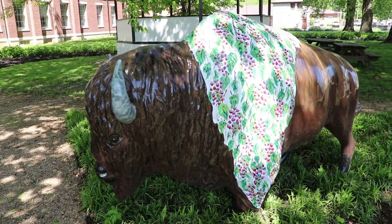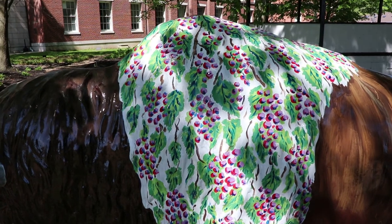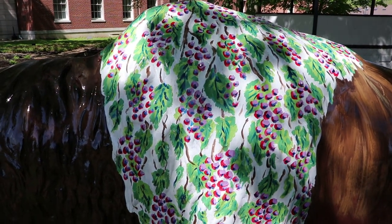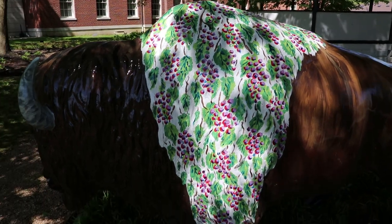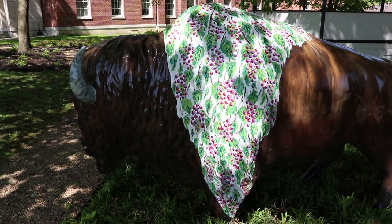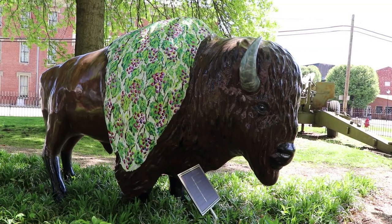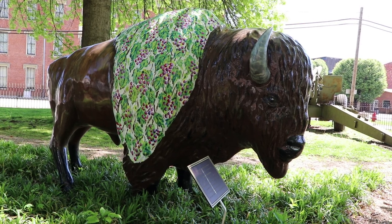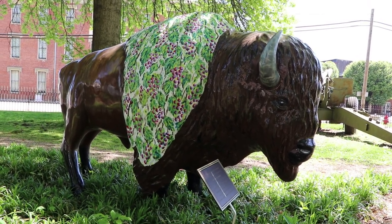So they just put him up in late 2019, and as you can see, they have grapes. Vevay in Switzerland County was one of the first places wine was cultivated in the United States, way back in like 1802, 1803. And Vevay is home to the Swiss Wine Festival in late August. I have been in 2018 and 2019, I have videos on both.